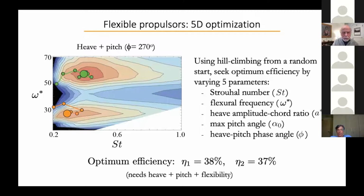And then what we find is that when we have heave and pitch and flexibility, the efficiency is now increasing from 22 to 38%. And again, there's a bimodal case. There are two places where you can find very similar efficiencies, and yet they're operating at different flexural frequencies. And that's very similar to the behavior that we saw in the manta ray, of course. So we're kind of getting a feeling for how this works. Clearly, there are some sort of resonant places in this operating space where we get these highly efficient motions.